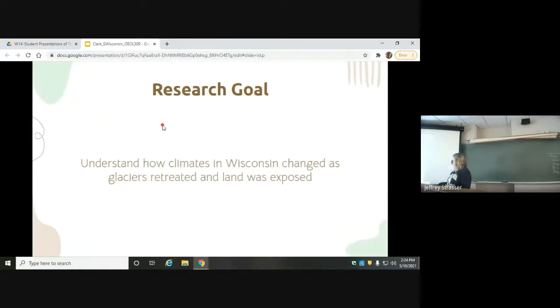So the goal of my project was to understand how climate in Wisconsin has changed as glaciers retreated and land in central and north central Wisconsin was exposed.